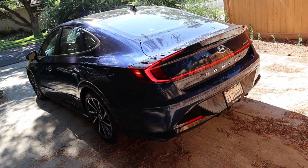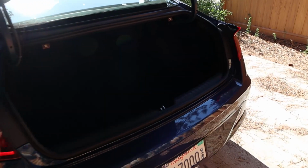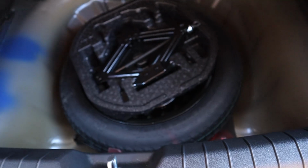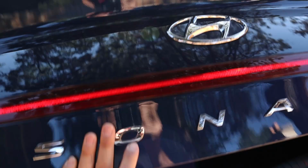Let's pop in the trunk. Well, now let's pop into the trunk area here with the Sonata, and you guys can see pretty big cargo area. It is a larger size sedan, I would say. So the cargo area is great, and then you notice that there's this tab right here. Pick that up, and then you've got the spare tire just underneath that comes with all that stuff.